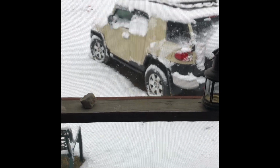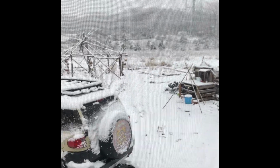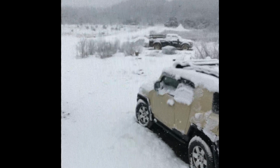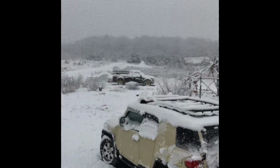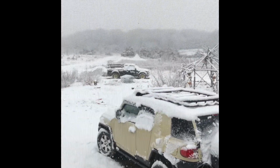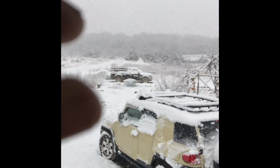This is a snowy day in the life of Jennings. Donnie's inside making a lovely breakfast. I am outside getting wood to take to the yurt way down there. I don't know if you can see it. It is right there.